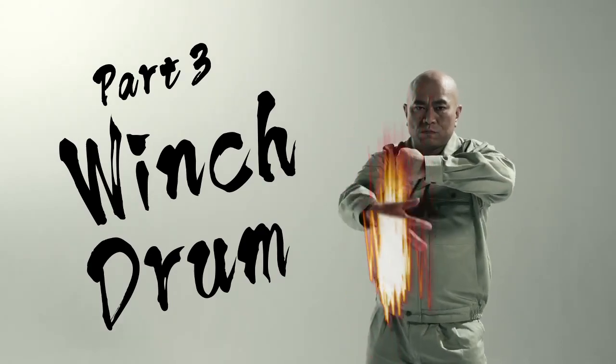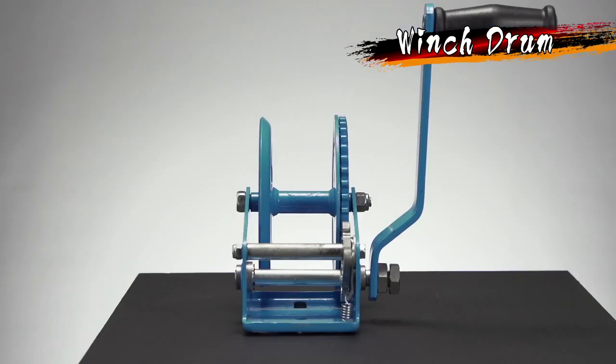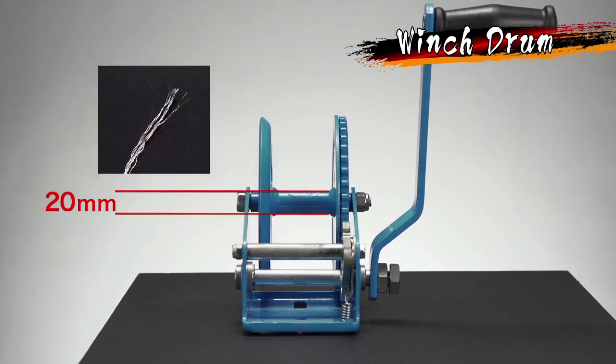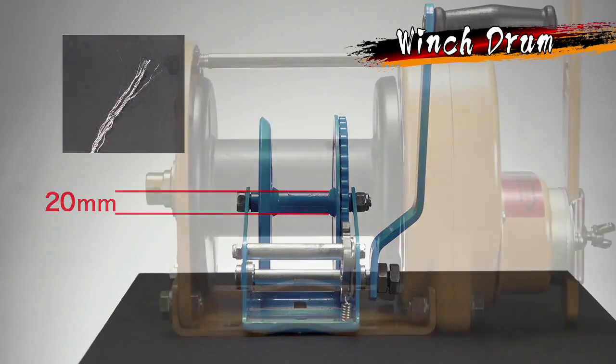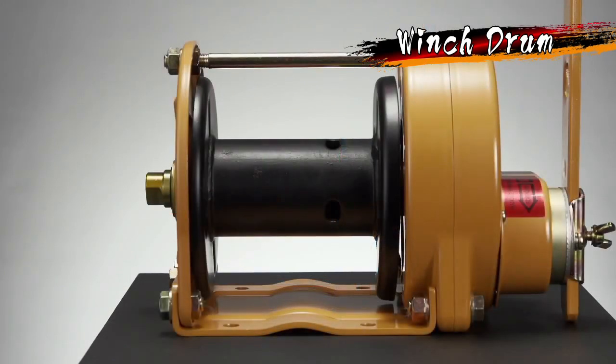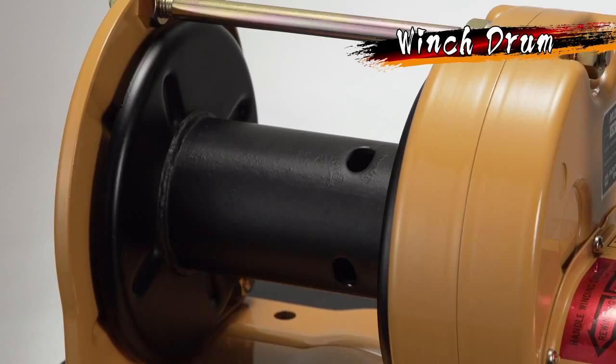Comparison Test Part 3. Winch Drum. Next is the winch drum. This winch drum has a PCD of 20 millimeters. As the wire rope is wrapped so small and tightly, it places a burden on the wire rope, reducing its durability and dangerously shortening the lifespan of the wire rope. On the other hand, the Maxpull winch drum has a PCD of 60.5 millimeters to 89.1 millimeters. And since the wire rope is wrapped loosely, there is less burden on the wire rope and its lifespan is extended.